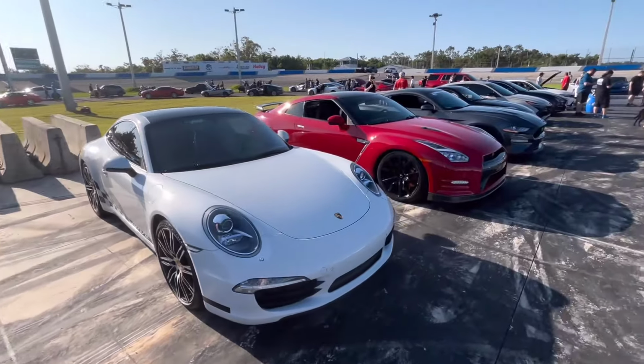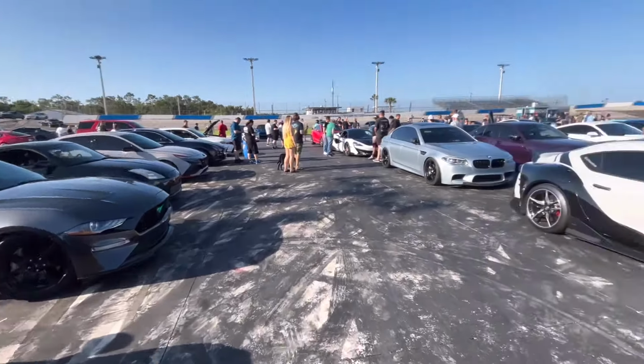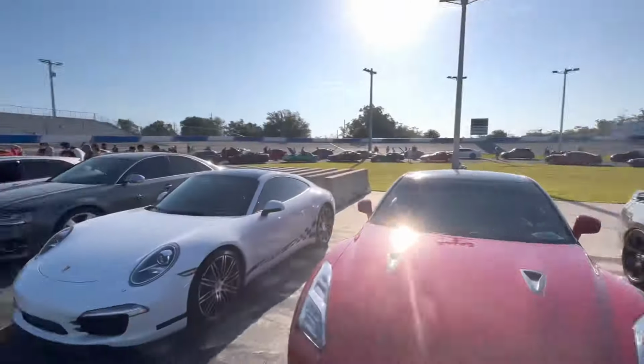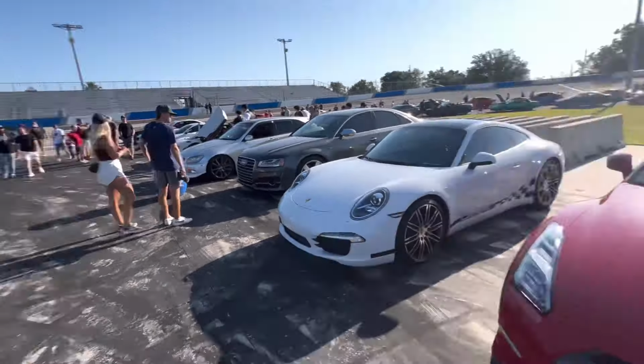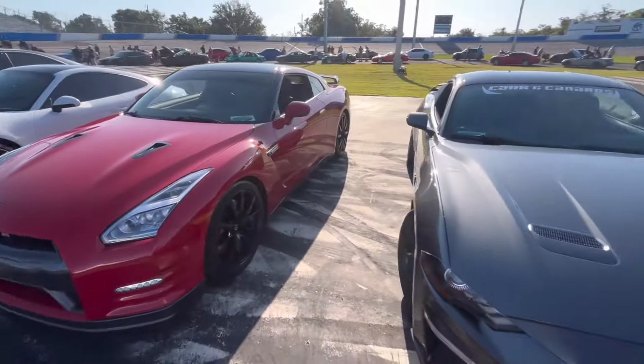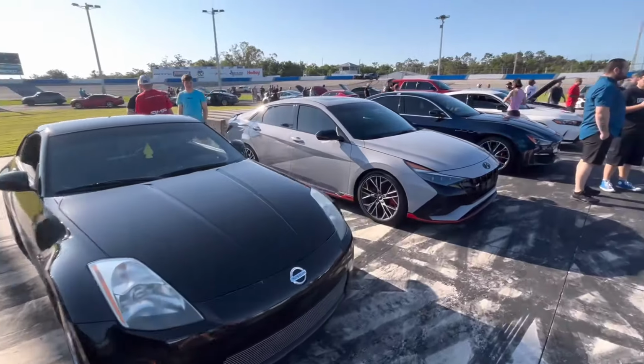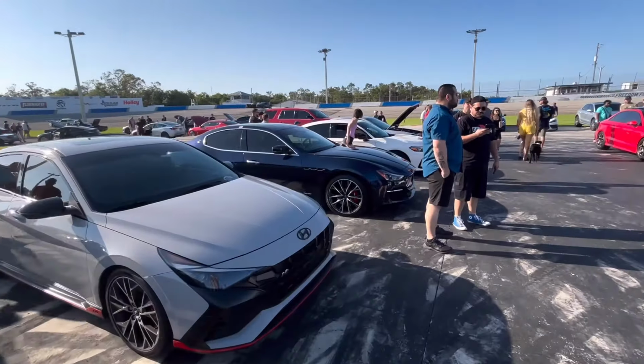Audi S8, 911 Carrera, GTR in red. Has there been another red GTR? Maybe not. I think there's the orange and the white one. But I really like the red color on it though. The red color on the R35 GTR looks real good. Mustang, Nissan, another 350Z, Hyundai Elantra N.